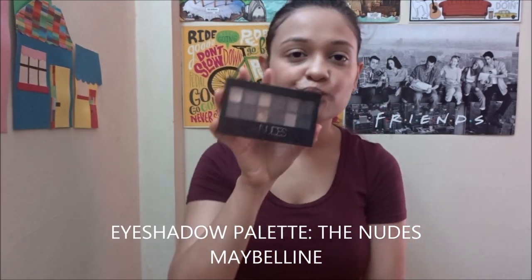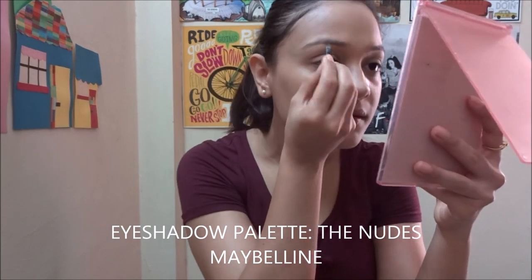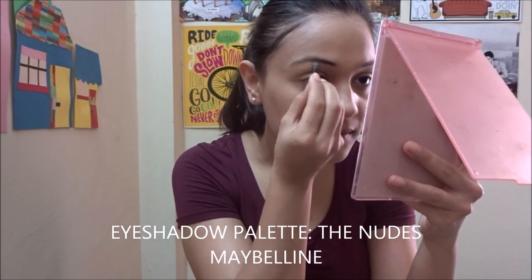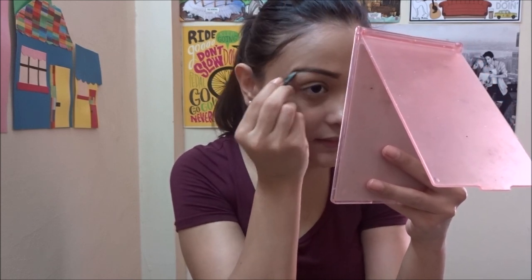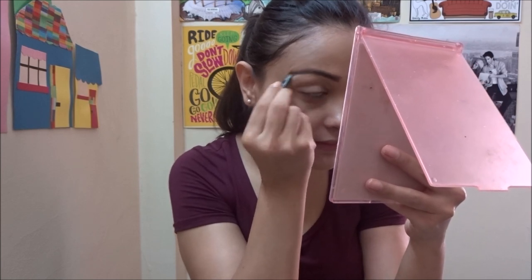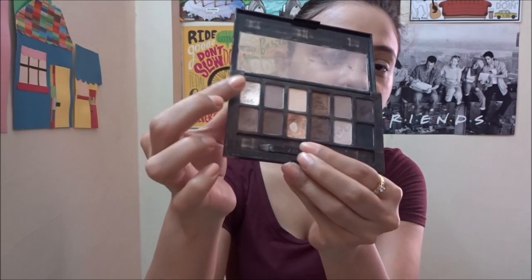Next, I have the Nudes palette by Maybelline, and I absolutely love this palette. I'm going to take the darkest brown shade from the palette, and I'm going to fill in my brows. That's what you're seeing me doing here. I'm going to use the same palette for my eyeshadow.